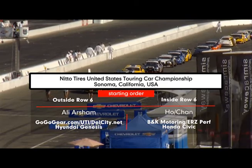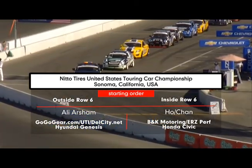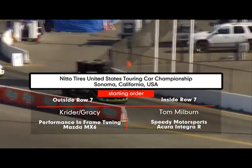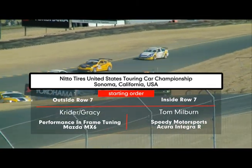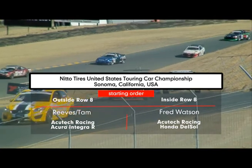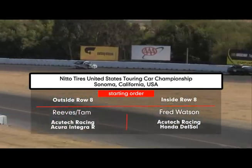Ben Ho and Daryl Chan make up the outside of row number 6 in the B&K Motoring ERZ Performance Honda Civic. Row 7 is Rob Kreider, AJ Gracie, Performance and Frame Tuning, Mazda MX-6. Tom Milburn in the Speedy Motorsports Acura Integra Type R completes row 7. Row 8, we have RJ Reeves in the Accutech Racing Acura Integra Type R. Teammate right next to him, Fred Watson in his Honda Civic Del Sol.